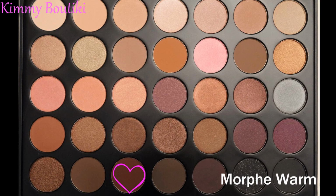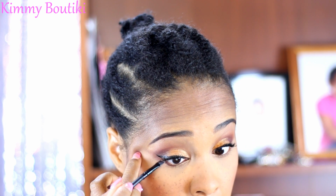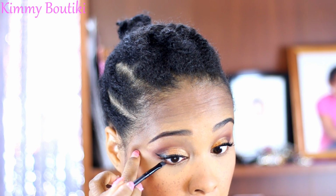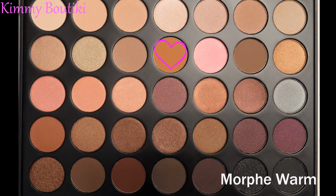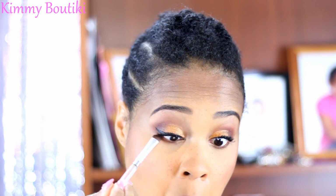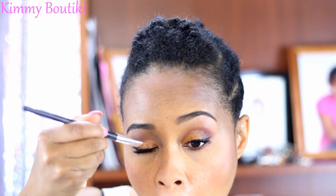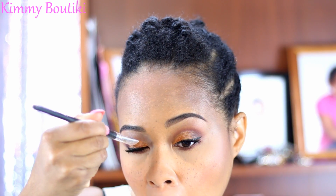Then I'm going in with this brown color to smoke out my lower lash line. And there's an angled brush that I'm using to apply it close to the lash line. Then I went in with the original transition color to blend it all out with a smudger brush. Then I'm taking my Mary Kay eyeliner in black just to line my waterline. And of course, I'm fixing up any mistakes on the lid because the mascara almost always touches my lid.